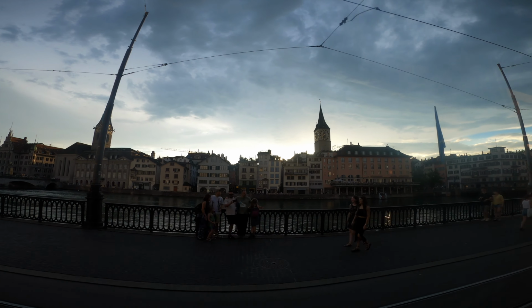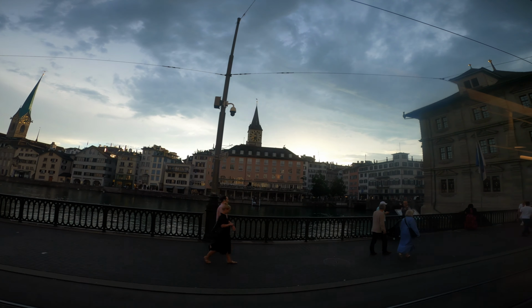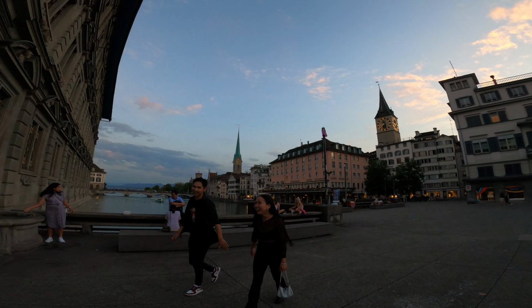It was already evening, we were very tired, so we just decided to take some strolls in the old town of Zurich, some amazing dinner. And while we were having dinner, we planned what to check out tomorrow.